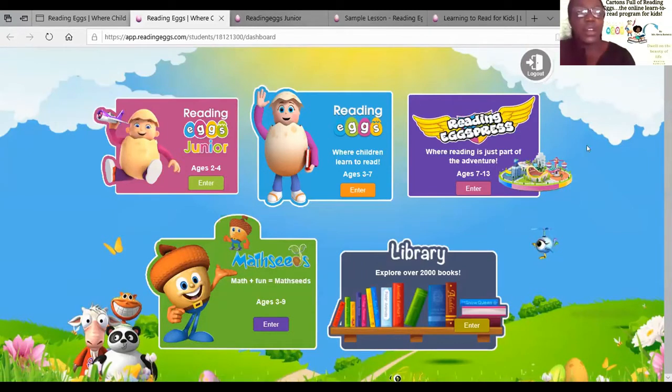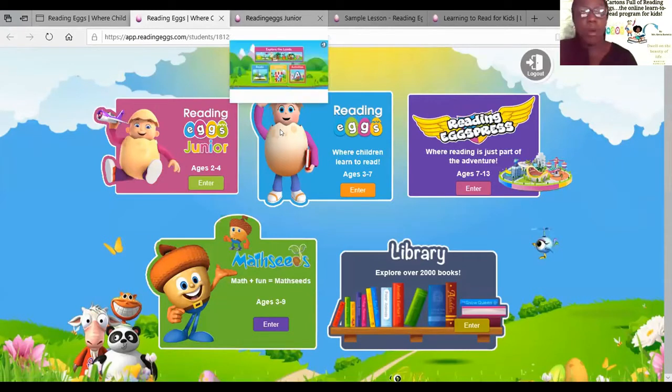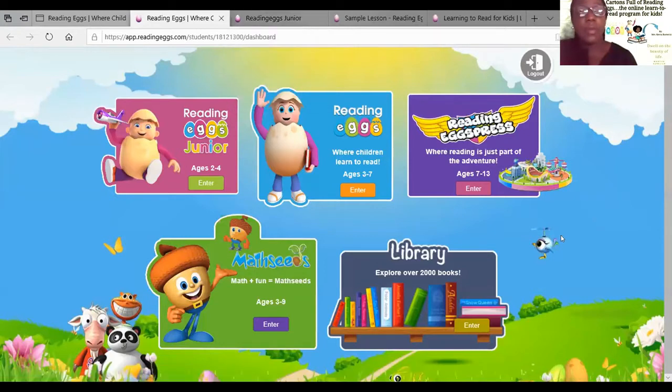So this would also come in handy for differentiated instruction, because all of the activities cater to the needs of the child. And at the beginning of the program, each child completes a placement test or quiz, and it is going to set the pace for the entire program for them. Okay, so here we have Reading Eggs Junior, Reading Eggs, Reading Express, and I am unable to get into Reading Express because my son is not there as yet.